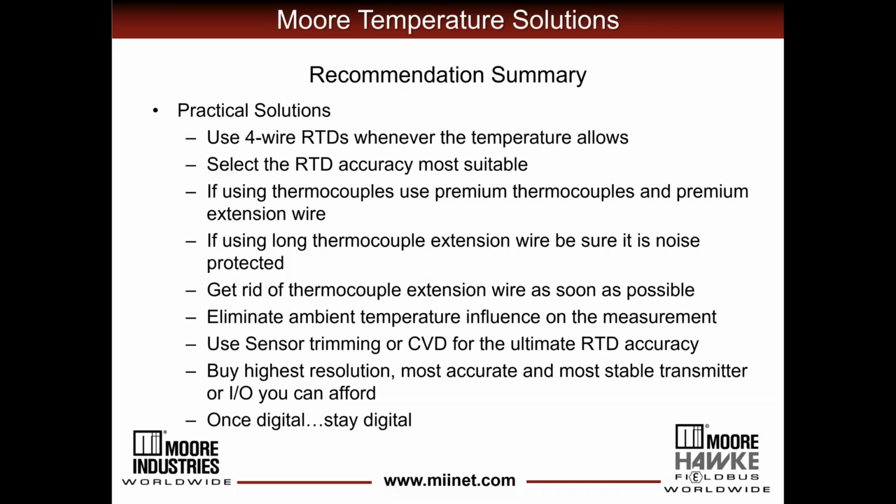So let's take a moment and summarize the practical steps that we can take to improve our temperature measurement errors, and also improve the stability of the measurements and minimize calibration expenses. 4-wire RTDs eliminate error because of lead wire resistance. Using Class A RTDs and those that have been aged with temperature cycling increases stability. If the application requires thermocouples, use premium grade thermocouples and premium grade noise shielded extension wire. Remember, thermocouple extensions have a finite life, and they degrade the accuracy of the thermocouple measurement.